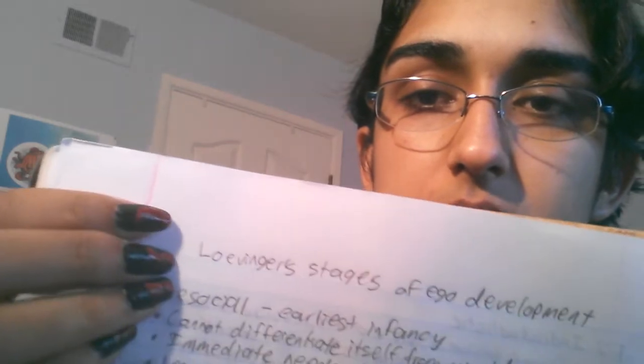But yes, so I have written down here, it's called Loevinger's Stages of Ego Development, and I have all of the stages, so I'm just going to read those out to you guys. Unfortunately, I tried to look for some sort of interesting picture or something visually interesting that I could bring into it, but it kind of gets hard. Maybe I can try and demonstrate a couple of points with my little octopods later.